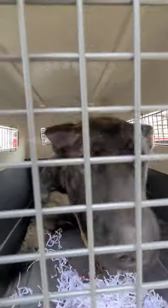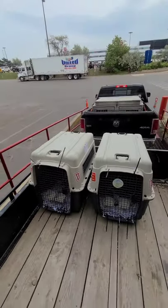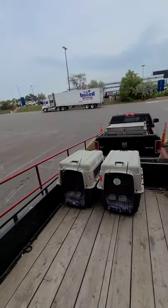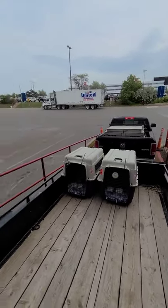Hey, sweetie, you are a girl. I can tell. Yes, it's a girl. You're in your new home now. They're always a little different when they first land here. Some of them are a little bit more cautious and timid, and some of them act like nothing's happened.